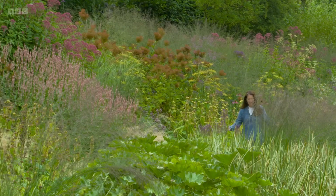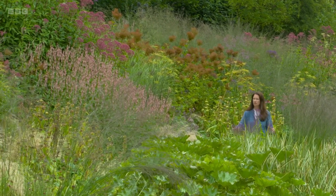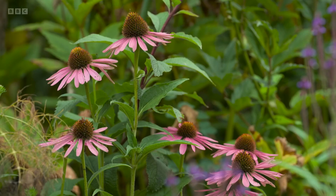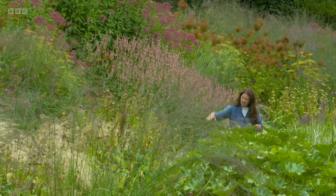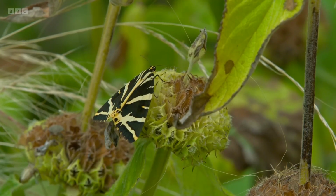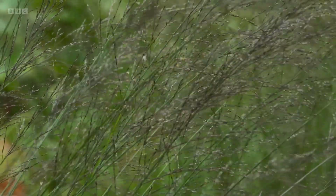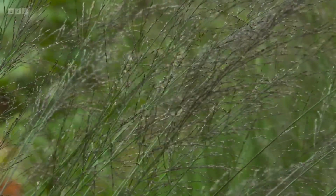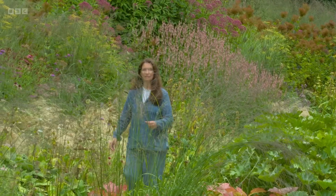Well, given the size of the garden, Jenny has very cleverly restricted her colour palette. So you've got these lovely soft pinks, things like the echinacea, dark reds with the sanguisorba, and she also uses repetition. She has the same plants moving all the way through this planting, things like the phlomis and the fennel, and then it's all tied together beautifully with soft melding grasses, so you've got that movement with the Molinia and the Stipa gigantea. Looks very simple, it's very clever.